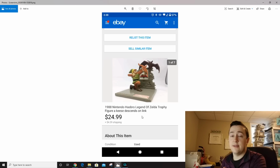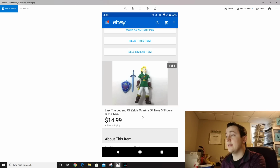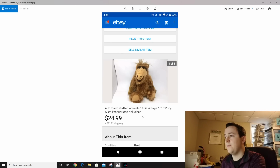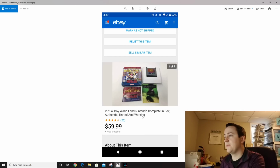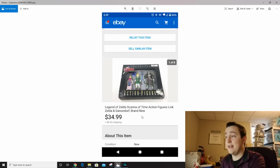A lot of these Nintendo figures were included, including this Link for 25 plus 4. Another Link for 15. Got Elf plush, probably could hold that for a little more. 25 plus 11 in shipping. We'll take it. GoldenEye 007, 40 plus 5. That was in really nice shape. Wario Land for 60 on the Virtual Boy. Ocarina of Time figures for 35 plus 8 shipping.